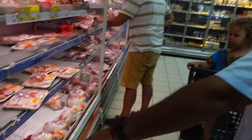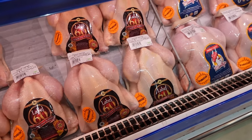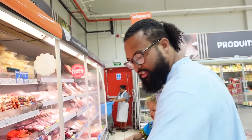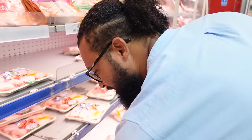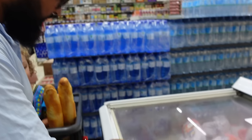Perfect. £6, so some seven, £8. So it's not that much more. £8, that chicken. Yeah, but it's a different chicken, I guess. Maybe this is organic. Let us know in the comments section. Is this organic chicken? Let's have a look at the frozen pizzas. This is a highly debatable topic. This looks quite cool. Look at those, nice. 32 mini pizzas.